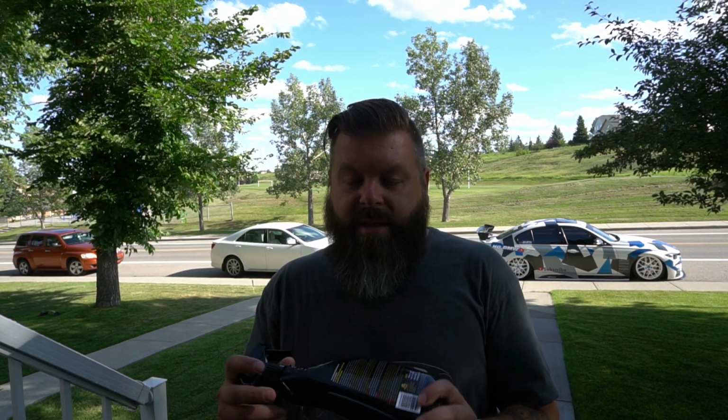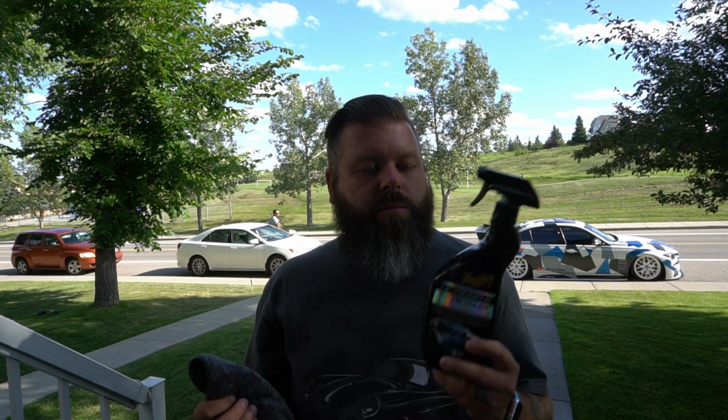Now you've arrived at the car show. Car's clean, might be dusty, might have got some grime on the way over to the show, and that's where the next product I use does a really good job. The next product I use is actually Ultimate Quick Detailer. This will take off dust and does one last clean with the microfiber to get the dust off and give it a deep clean shine.